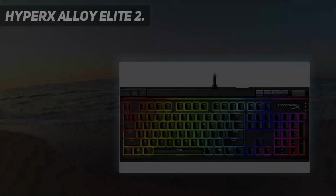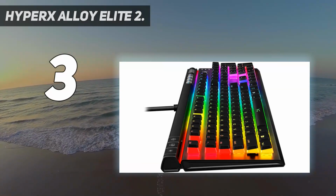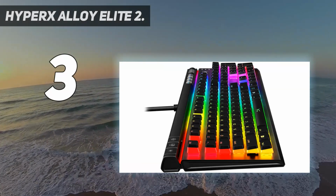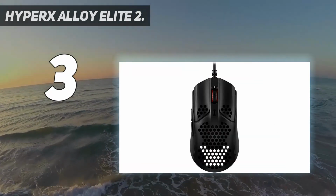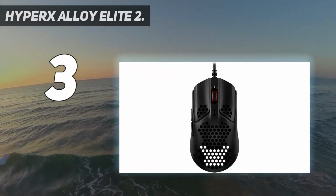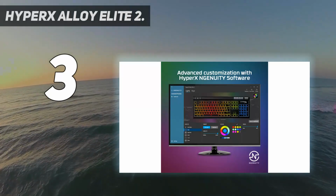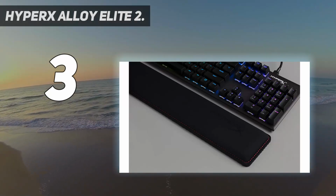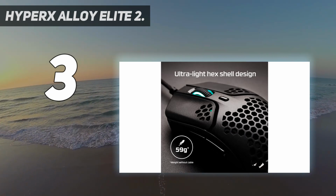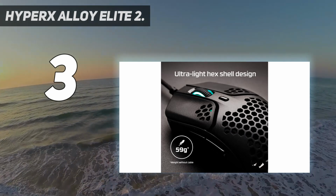At number 3. HyperX Alloy Elite 2. The HyperX Alloy Elite 2 sits in a Goldilocks zone of high-end features and reasonable pricing, making it the best gaming keyboard for the majority of users. That's because of the suite of onboard functions and the slick design of HyperX's proprietary red switches. It's difficult to find a deck that combines all of these specs into a price point that doesn't stray too far into the $100 bracket, and certainly not with the build quality on offer here.